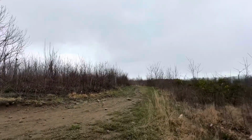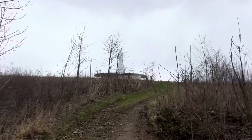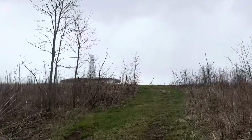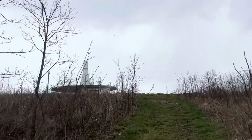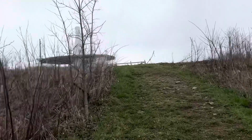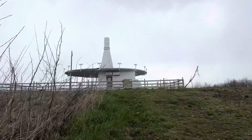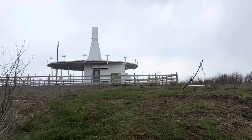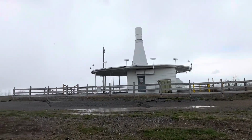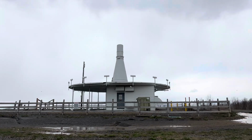All right, in a minute, I'm gonna go that way. But of course, for now, we have to go up and look at this little crazy thing. That's why there's a road almost all the way up here. Wow. Holy mackerel. It's wild up here. Traffic control.